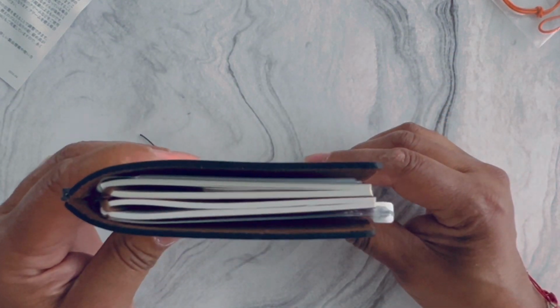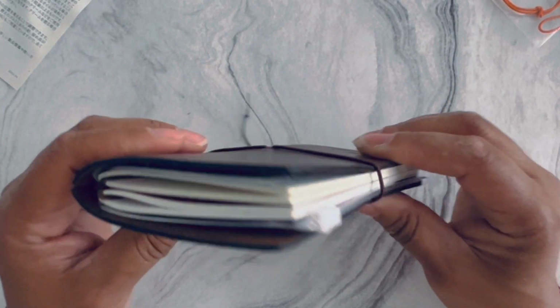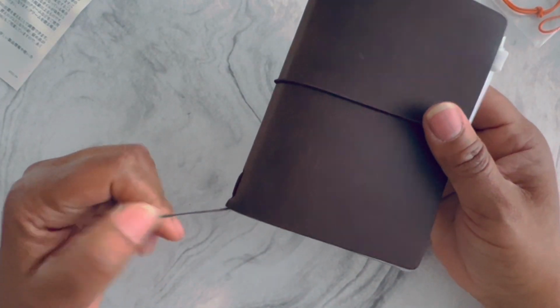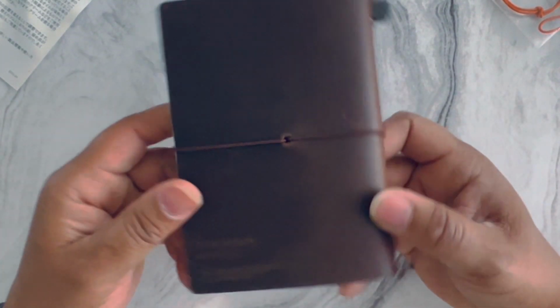If I really wanted to get chunky, I would actually use maybe a monthly calendar insert. They didn't have that at the time of purchase of this, so I'm kind of glad. But I'm going to go ahead and use this as my throw in the bag EDC. This passport size is extremely friendly. And that's what the lettering looks like on that.